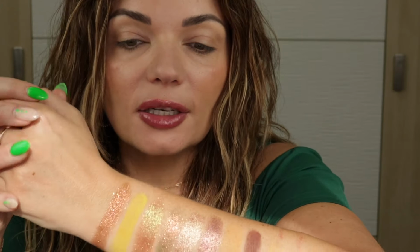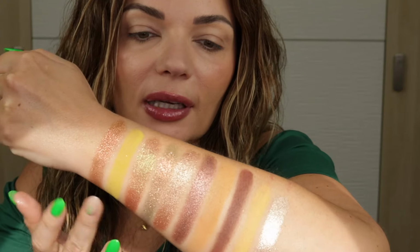Okay, I totally just got distracted by how sparkly these are in the sunlight. By the way, the sun is probably just gonna do all sorts of crazy things. I'm not gonna take the time to figure all that out, close the curtains, blah, blah, blah. So just, this is real life. All right, now let's do the eyeshadow.